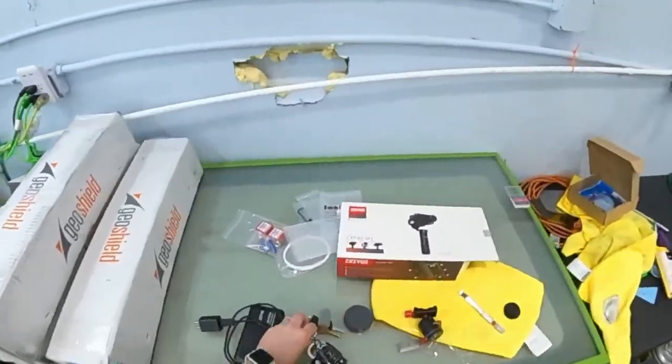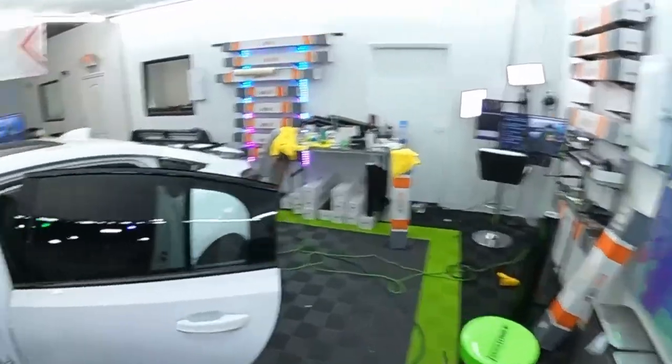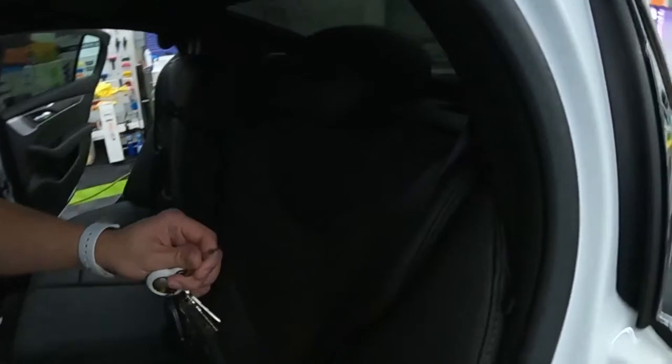Let's see. This guy, little tick-tick screwdriver here. It stayed on my keys forever. Sometimes it's a little annoying, kind of just depends on the one that you get, but there's a little pinhole here. You press that in, and then it will allow you to pop out the headrest.